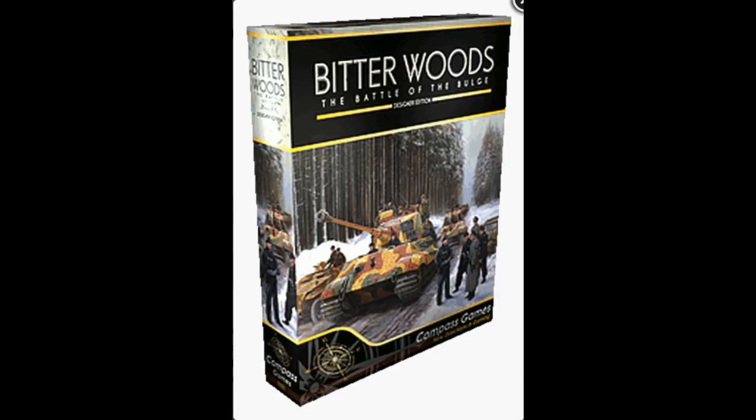Bitter Woods Designer Edition. This is the reprint of the 2014 game. Designers: Randy Heller, Bruno Sinigaglia. Artists: David Pentland, Mark Simonitch. So what's new to this game?